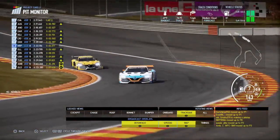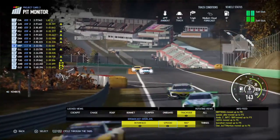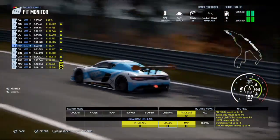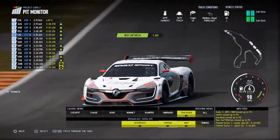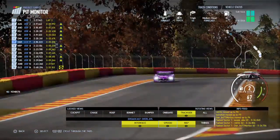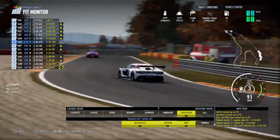What is NRP doing back here as he gets around? Looks like it's Olimar. NRP making a great move coming through Rouge, coming up to the top of the hill now, up the Kemmel Straight around turn 6 here. And what is Aussie up to now? What happened to Dark Ninja? Oh no, Dark Ninja going backwards to 7th place. Didn't see what happened there, but Evan inherits the lead now as Aussie now on his heels.